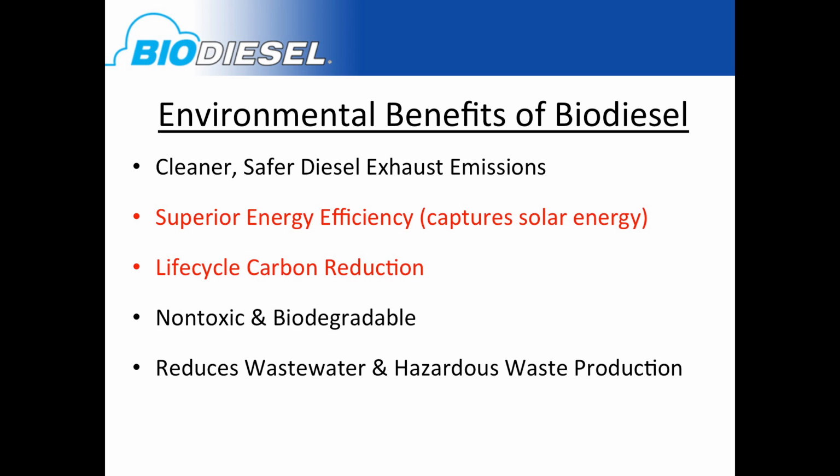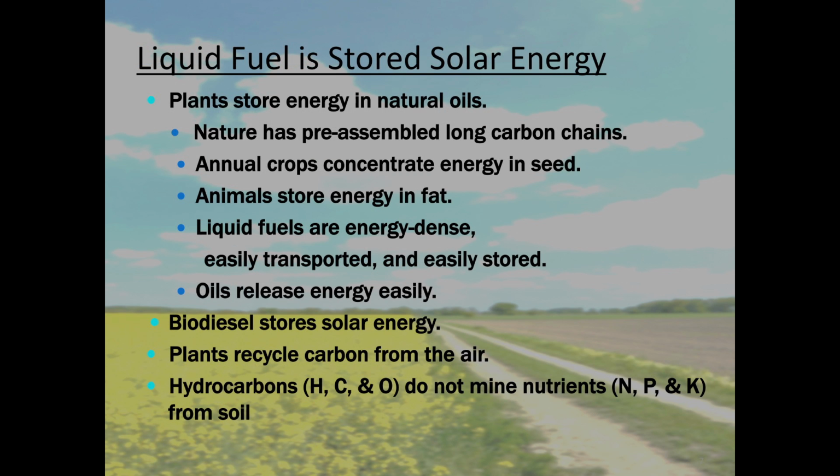And in the production of biodiesel, we're reducing impacts because producing biodiesel compared to producing petroleum diesel produces 79% less wastewater and 96% less hazardous waste production. But the real environmental benefits I want to talk about are the energy efficiency. I want to talk about the life cycle reduction of CO2 and other greenhouse gases.